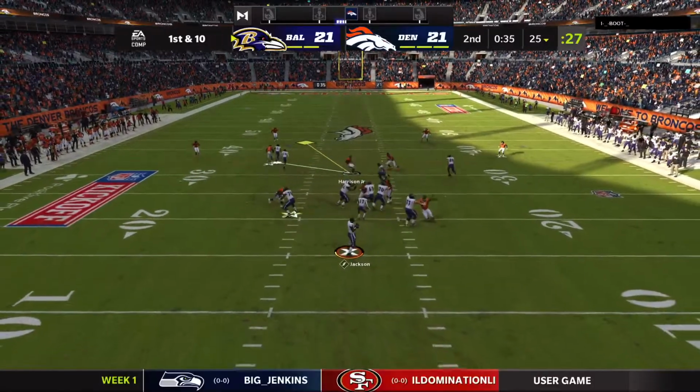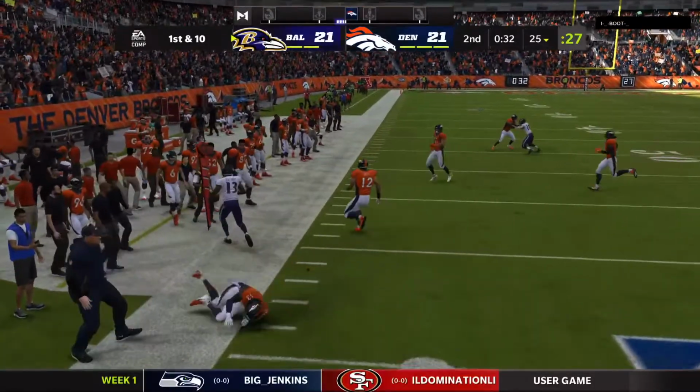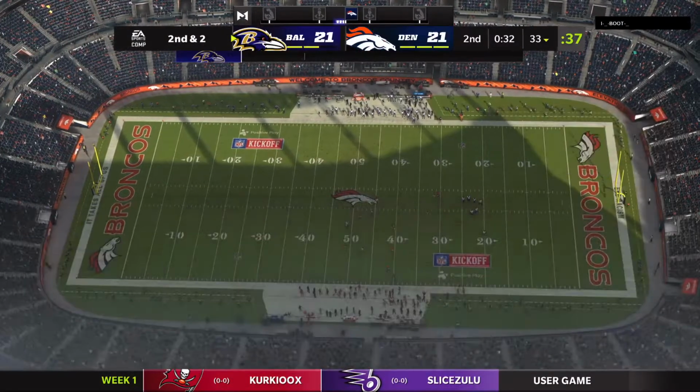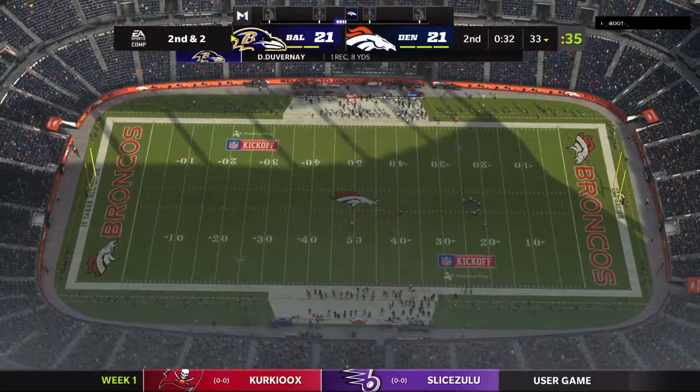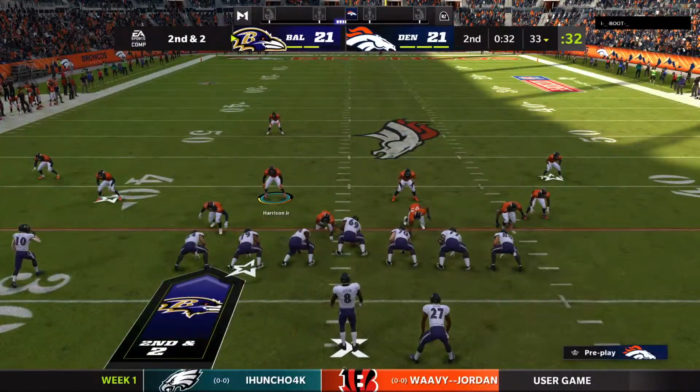They'll throw on first down with Jackson. Open man is Duvernay. And he'll be out of bounds across the 30-yard line. A good pickup there. 8 yards on the first down completion. Here's a 2nd and 2 now from the 33.